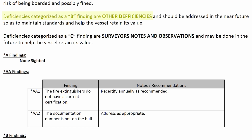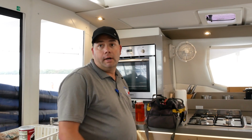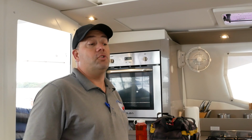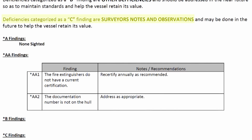B items aren't going to result in anybody dying or the boat sinking or anything, but they do affect the usability of the boat. If you have a real issue with the steering system or an engine, something that should be corrected before you use the boat, those will generally need to be corrected pretty quickly after you take ownership of it. Your insurance company is going to expect that stuff to get addressed either immediately or within the first 30 days.